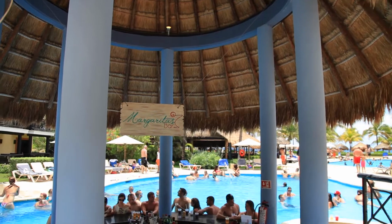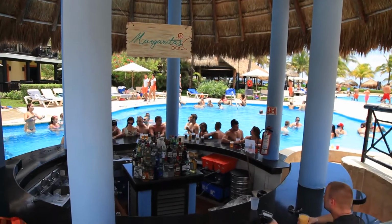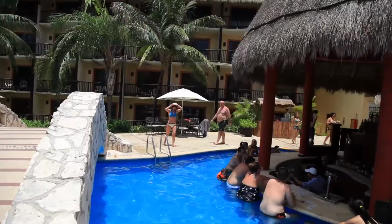The walk up or the swim up bars are really nice. There's only one bartender at each one though. We'll talk about the bars here in a sec, but just kind of keep that in mind.